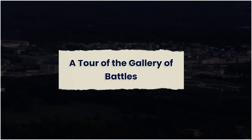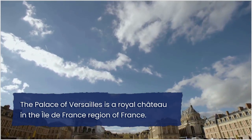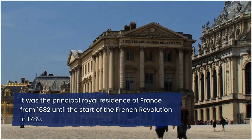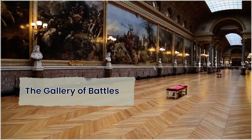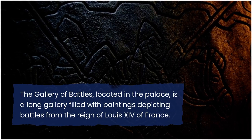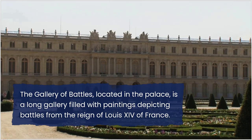A tour of the Gallery of Battles. The Palace of Versailles is a royal château in the Île de France region of France. It was the principal royal residence of France from 1682 until the start of the French Revolution in 1789. The Gallery of Battles, located in the palace, is a long gallery filled with paintings depicting battles from the reign of Louis XIV of France.